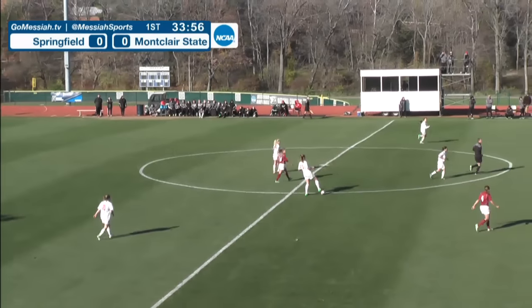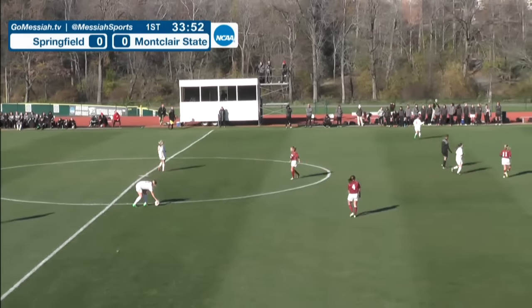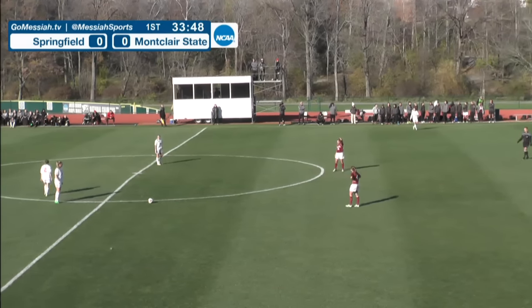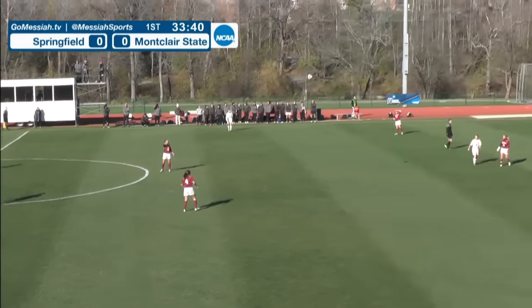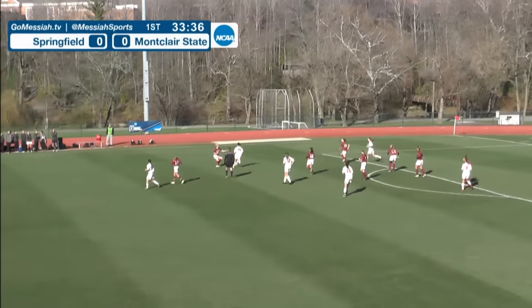And we're going back to Montclair State. Both teams looking to piece something together here in the early goings. Possession has been limited on both sides. Montclair State free kick at midfield now. It's Sullivan on the kick, sends it edge of the 18, looking to flick on, no go.